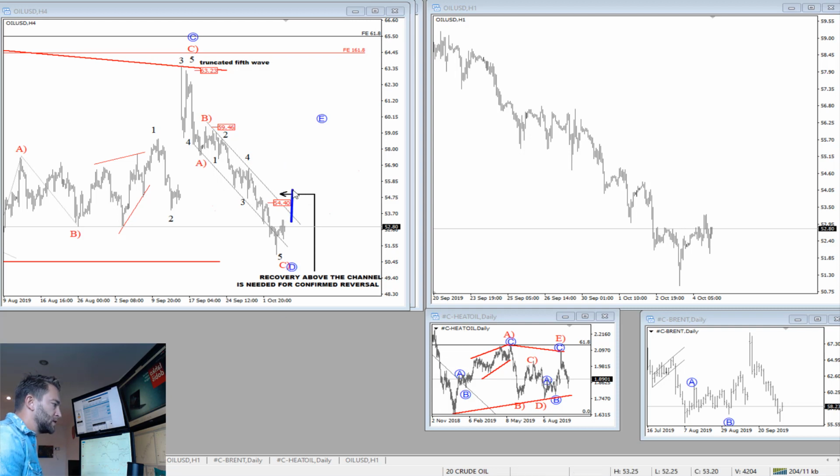But if we suddenly see a strong push to the upside next week, and if 54.40 is broken, then I really think that more gains will come here for wave E. So it's very important to keep an eye on this trend line and this swing high.